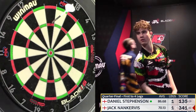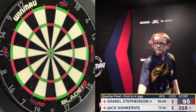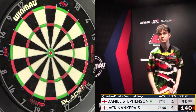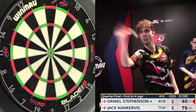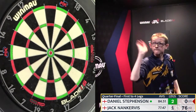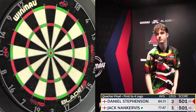Two treble visit, but little damage done with Stevenson with a 1-3-5 attempt. Board management, going for the treble 211 and not utilising the bull. No need for that. He respects his opponent. To retake the lead, does it beautifully. Uses all 3 of the darts. And an 84.5 average. 2-1 he leads against Nankervis.